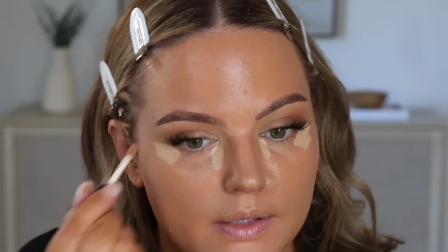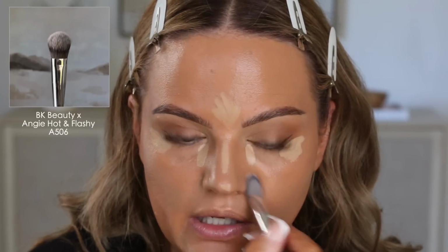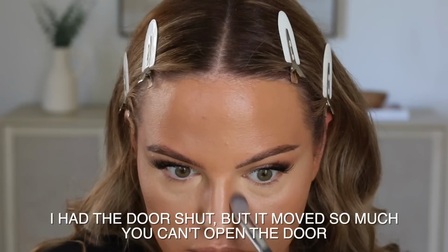Right now we're going to do our concealer using my BK Beauty Angie Hot and Flashy. This is the A506 brush. Just going to start blending everything out. Fine with this foundation specifically, I don't need that much concealer because it has really good coverage on its own.